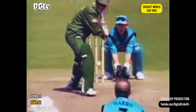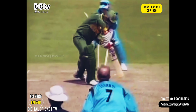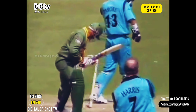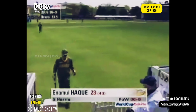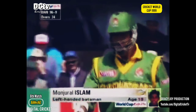As you see, just floats that out. It's almost like a leg break is coming out. And just completely deceived. That's just slightly moved away from it as it pitched. But a fine delivery, completely deceived the batsman. He's looking as if he wondered how he missed it, but useful contribution that from Enamul Haque. 23 in 40 balls, showed one or two of his more experienced partners what to do there.